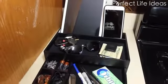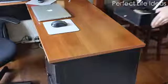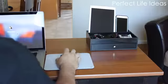The valet drawer is small and lightweight, making it easy to transport to any area in the house. It just helps you organize your life a little more.